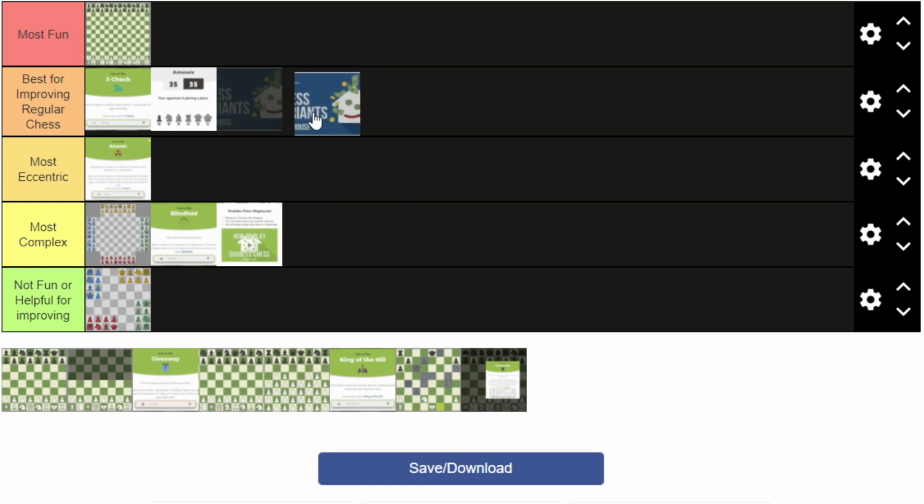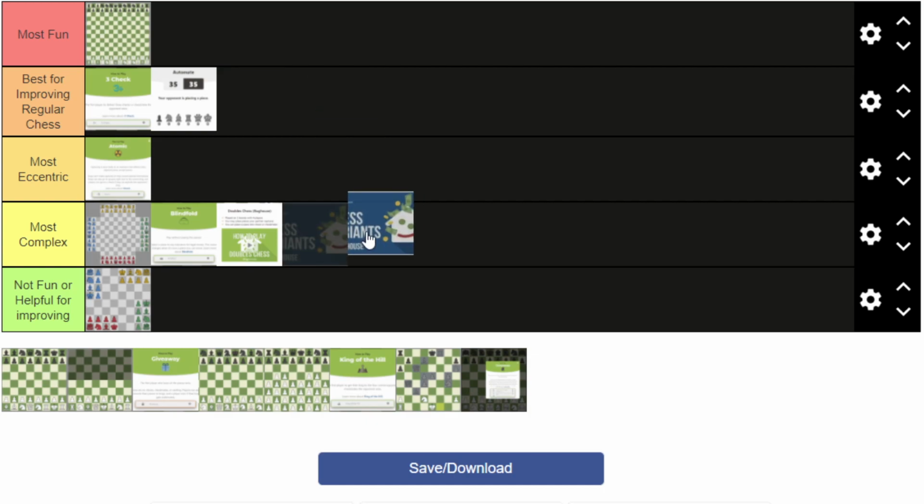And so I'm sort of considering between best for improving regular chess, because it's pretty helpful with our tactics, but also most complex because, yeah, of course there's tons of extra decisions that you have to make. I'm going to put it here because it's just a little bit less chaos than Bug House. So yeah, it's pretty good for tactics, and you can definitely calculate more. There's less random stuff going on.